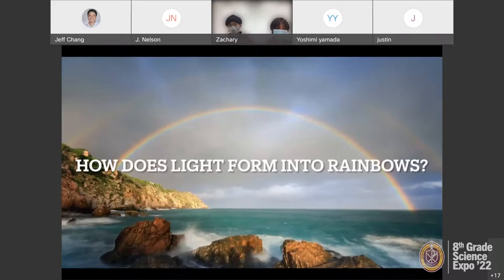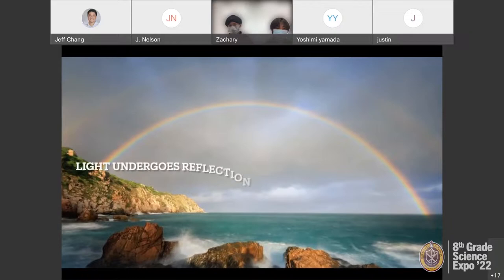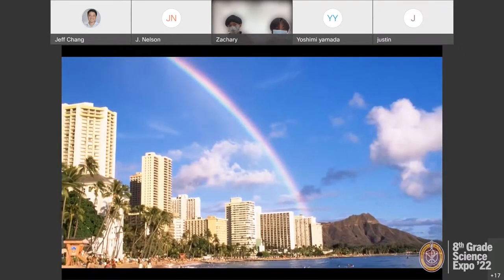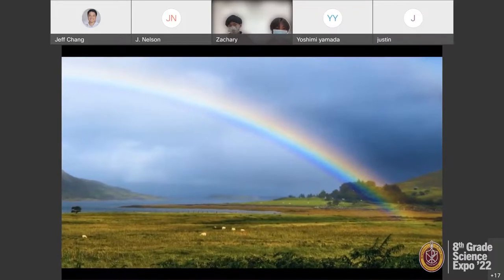Our research question was, how does light form into rainbows? And our hypothesis was, light undergoes reflection in order to form rainbows. Moving forward, we know and understand the makeup of rainbows, which could help us in the future if we want to do something regarding light.